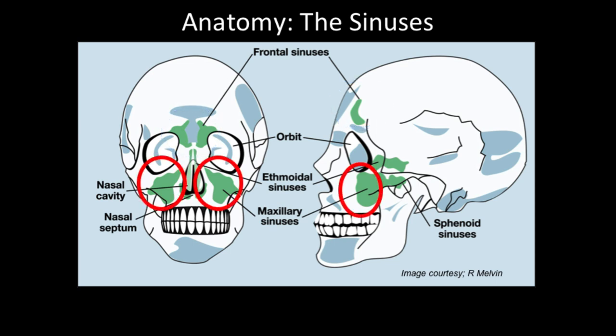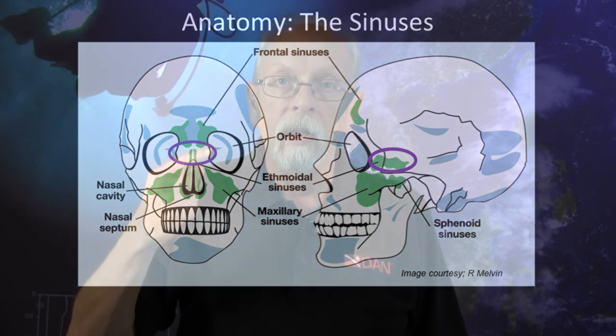The next area where you find the sinuses are behind the cheekbones. Those are known as the maxillary sinuses. This is the maxillary bone across the front of the face, and you will find that's where the maxillary sinuses are. And those are fairly common too with being problematic. Now another set of sinuses are behind the eyes. These are known as the ethmoid or ethmoidal sinuses.